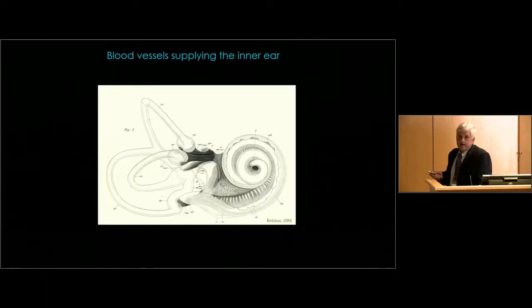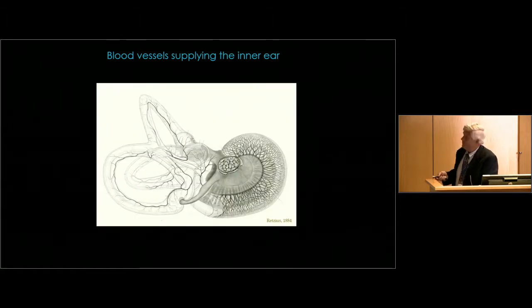And again, the 19th century anatomists understood exactly what the blood vessels looked like in the ear. So here's the picture I showed you before, and here's another picture from the same volume where the scientist has shown the blood vessels. You can see all these blood vessels in the balance organs, but now look at the cochlea, this dense, dense meshwork of fine capillaries that are bringing energy to that lateral wall.